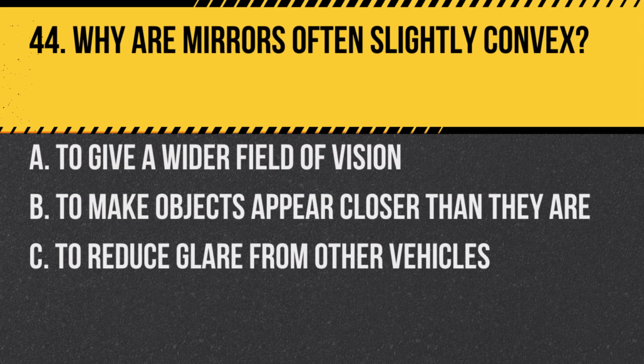Question 44. Why are mirrors often slightly convex? A. To give a wider field of vision. B. To make objects appear closer than they are. C. To reduce glare from other vehicles. Answer A. To give a wider field of vision. Convex mirrors provide a broader view but can make objects seem further away.